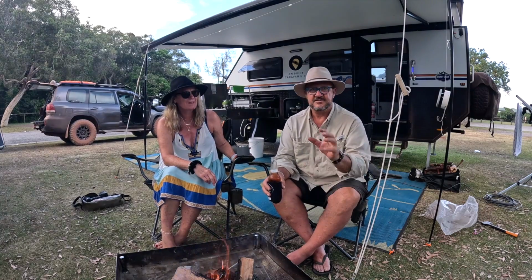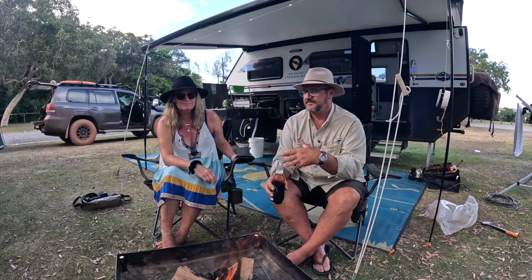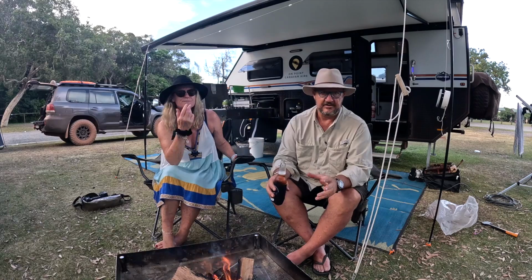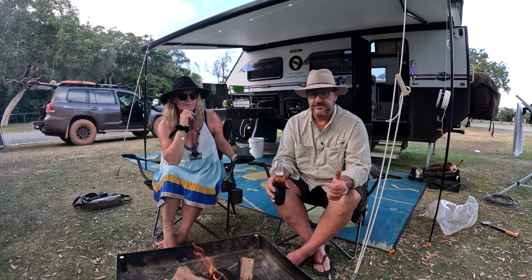Yeah. This one here has the lithium battery pack. It has heaps of solar on the roof. Has an inverter. It's coped with everything. It's got the inverter, so you can have all your normal creature comforts.